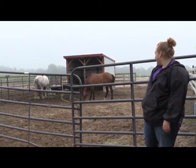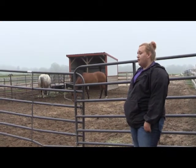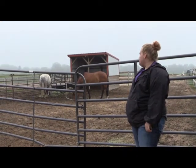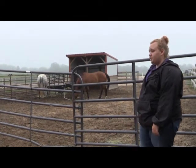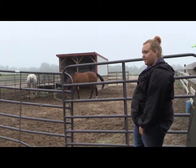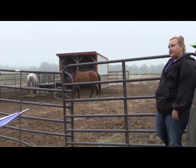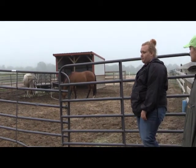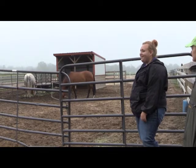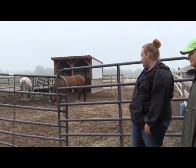Our horses are on rough board, which means that they're outside all the time. In the winter, they'll wear blankets, which are insulated. They do have shelters. It's actually better for an animal to be outside than inside, so we try to keep them out as much as possible. Like this last winter, two of our horses did come in just because it was like negative 40. But otherwise, we try to keep them outside as much as possible.